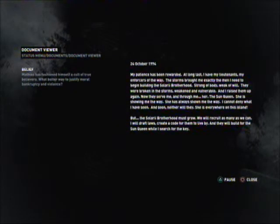My patience has been rewarded. At long last, I have my lieutenants, my enforcers of the way. The storms brought me exactly the men I need to begin building the Solari Brotherhood. Strong of body, weak of will. They were broken in the storms, weakened and vulnerable, and I raised them up again. Now they serve me, and through me, her, the Sun Queen. She is showing me the way. She has always shown me the way. I cannot deny what I have seen, and soon, neither will they. She is everywhere on this island.